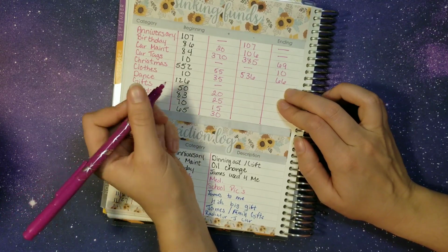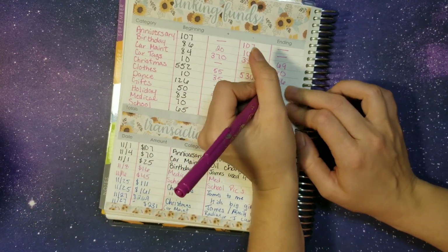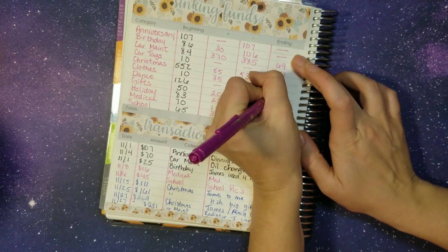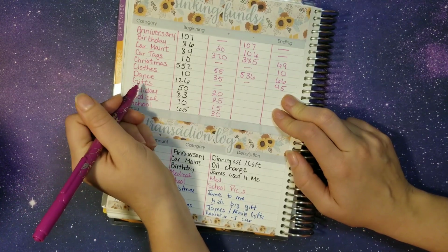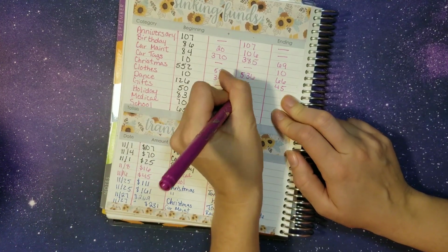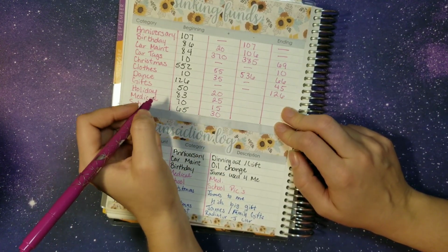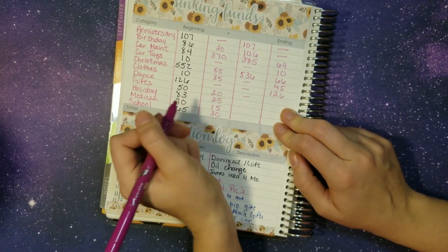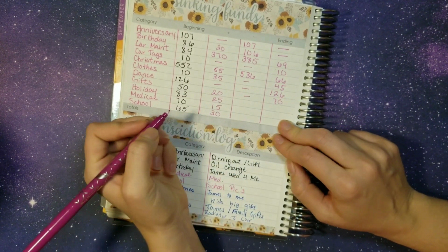For clothes, we haven't purchased any this month. We're trying to build that up so I can purchase James some more clothes, because he seems to be the one that runs out of clothes faster than anyone else in our house. For dance, nothing, so it should still have $126. For gifts, we didn't have to buy any gifts this month or for November, so that leaves $70 in there.